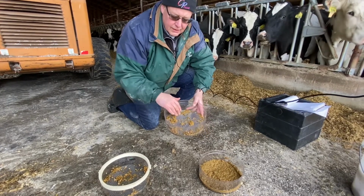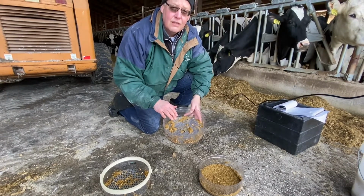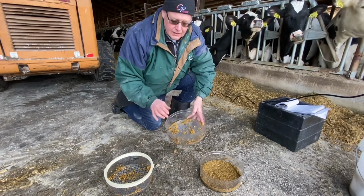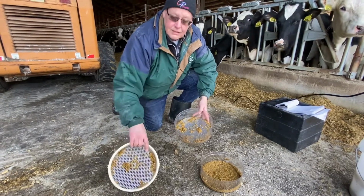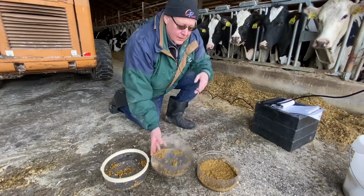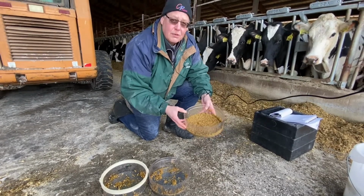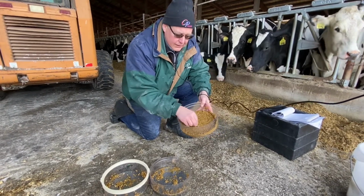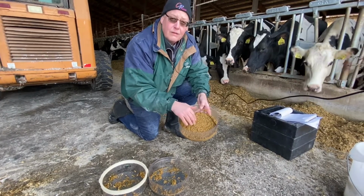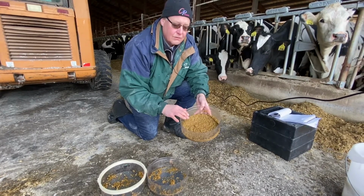This particular farm happens to feed high moisture corn and dry corn, along with about 70 pounds of corn silage. So we'll find out if these kernels are from the high moisture corn or the corn silage later on. The dry corn is on average processed pretty well here, but looking at the little chips that we're finding in here, I think there must be quite a variation or standard deviation in the particle size of the ground corn.